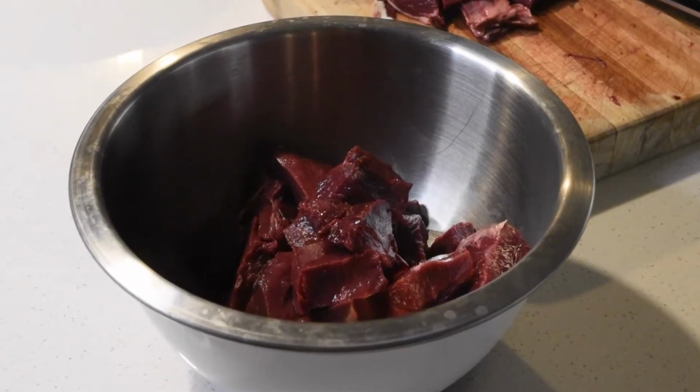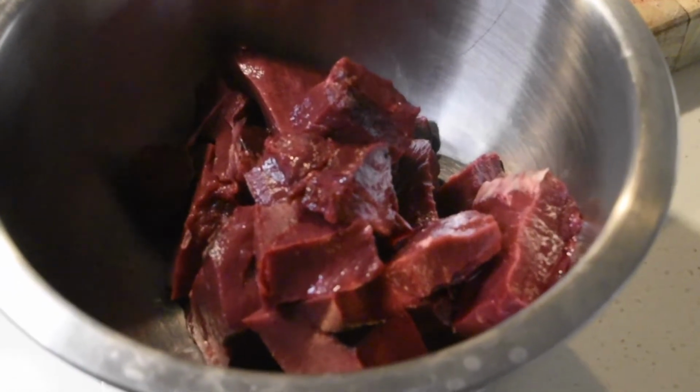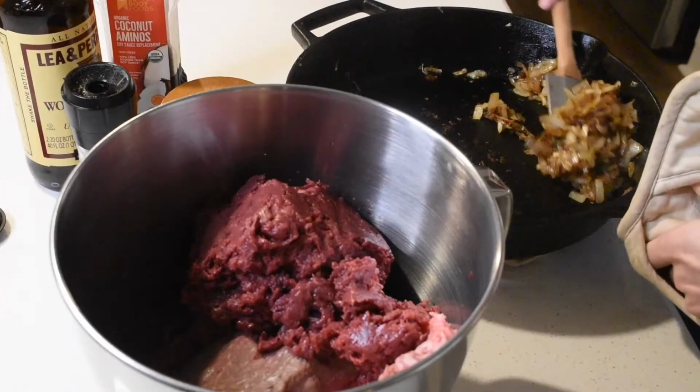I have not tried just dicing it up, but I do think that it would work fine in this recipe. Okay, so the heart is all cubed up, and once it's all cubed up, you can tell it really just looks like very lean steak. So the next step is to grind it for the meatballs.